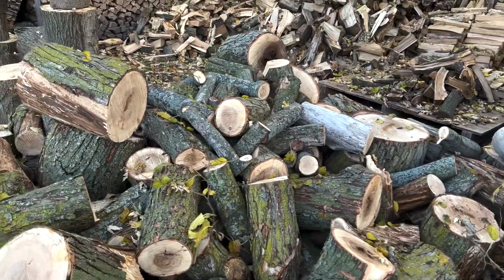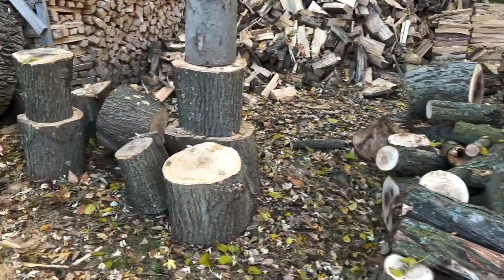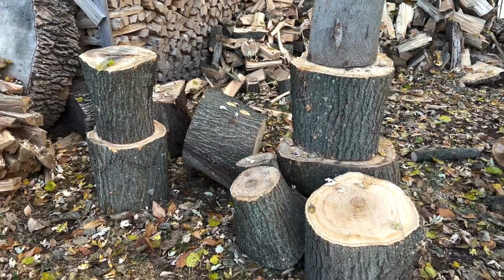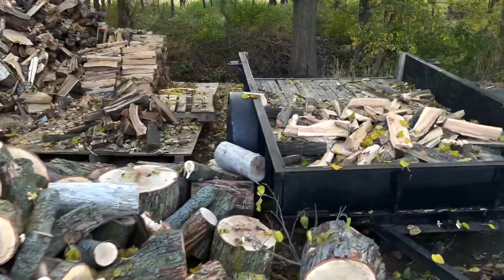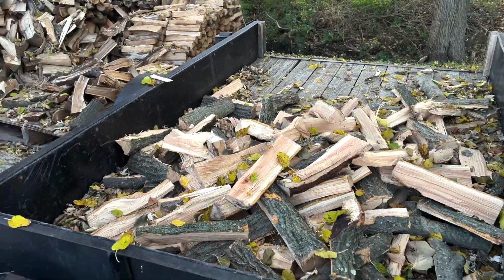So we got that to start on today, start processing. We got the remainder of the red oak here that we need to process up. And here's some of the same red oak on the trailer still that needs to be put in a tote over there. All right, enough talking. It's time to get something done.